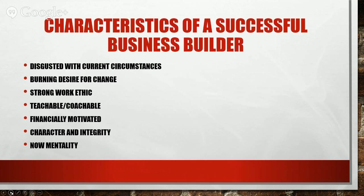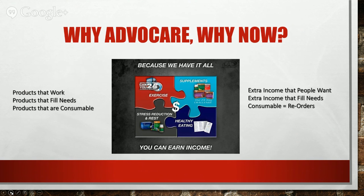So these are the characteristics that we look for when we're looking for a teammate who we know can build this business. And we always talk, well, why Advocare and why now? Look at society. Society needs what we have. We fill a solution for health, and we fill a solution for income. And we have products that work. We have products that fill needs, and our products are consumable. So that leads to a great income opportunity.